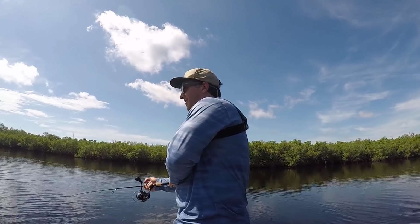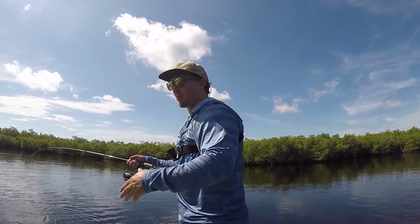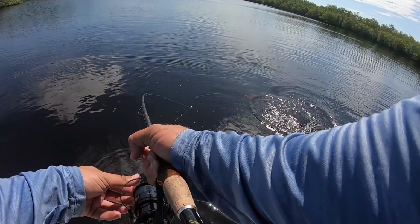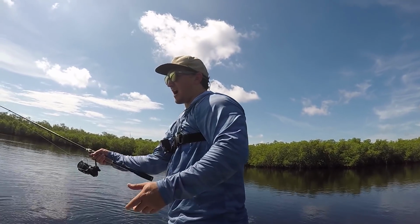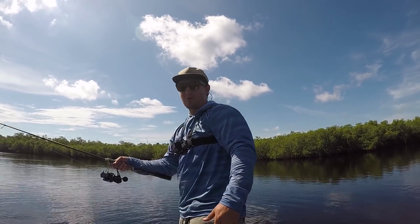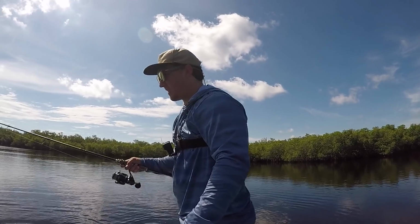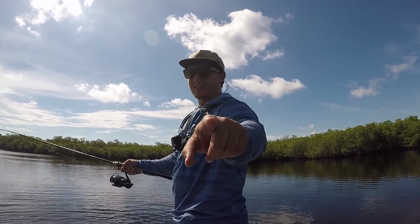That was insane. So I threw this fluke that I'm throwing, and I was working across the top really, really fast, and I see something just come in hot, head waking on it. And I'm thinking to myself, dang, dude, that thing is coming in hot, and it eats and just starts running like mad and head shaking. I'm like, no way is there a freaking jack this far back in a river system. But lo and behold, it is about a 26-inch redfish.